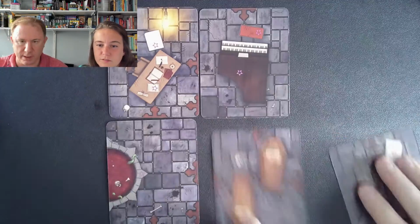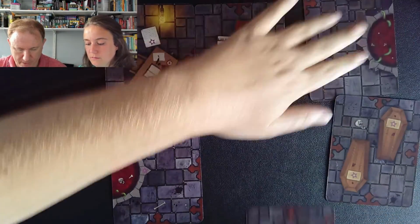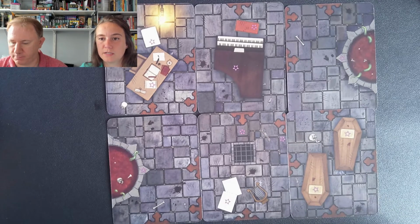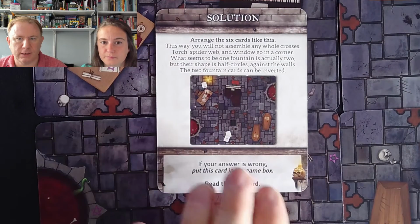Okay. And then put that in there. Does that work? That does it. Yeah, we've got no completed pluses. No completed pluses, and the pools are against the wall, and okay. What does it say? It says that's correct.